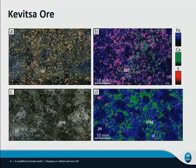This is what the ore looks like. So that's when there's very little to no sulfides. That's basically what the intrusion itself looks like, which is a lot of pyroxenes, plagioclase, olivines. These here are 3 elemental maps of the samples, which we obtained by using micro XRF mapping. Here you've got iron in blue, calcium in green, and sulfur in red. For the mineralized sample here, you can see the sulfides, which are in purple, so they're rich in sulfur and iron. And then you also have plagioclase, pyroxene, and olivines. So that's what the ore looks like.